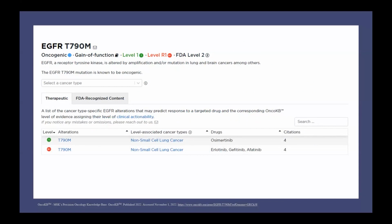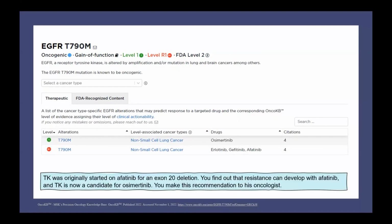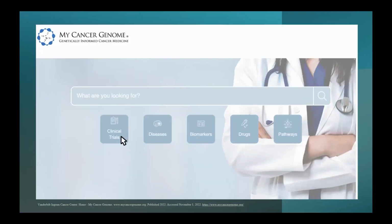And then as we can see, the patient was on afatinib, and it looks like T790 is a mutation patients that might be resistant if a patient is on afatinib. So using this information, you recommend to the oncologist that the patient should be on osimertinib now, and you let their oncologist know. Moving into our next resource.